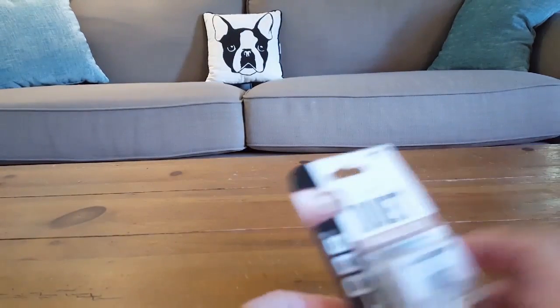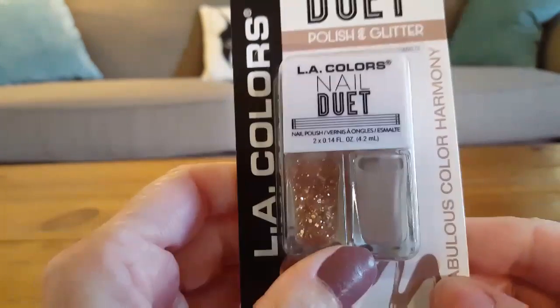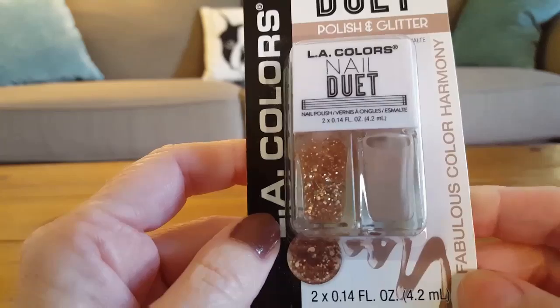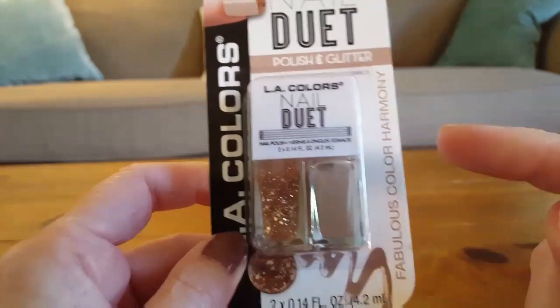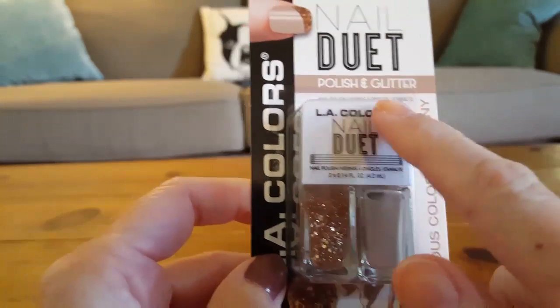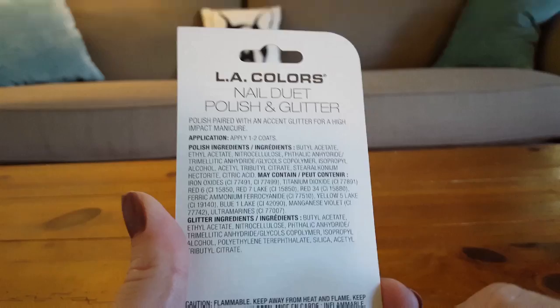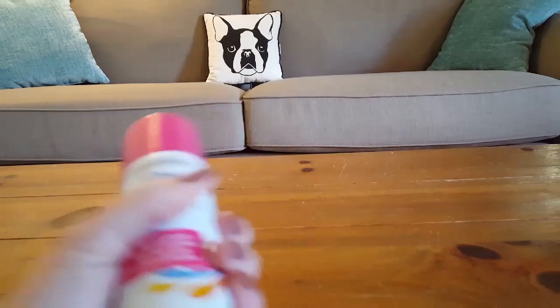I also found this Nail Duet Polish and Glitter. I bought it in this taupe color with gold glitter. If you did not see my Come With Me to the Dollar Tree stores, I'll link that down below, and I do show the colors that they have in these. So I don't know if you guys have seen those in your Dollar Tree or not. So I just thought I would pick up one to try it out.